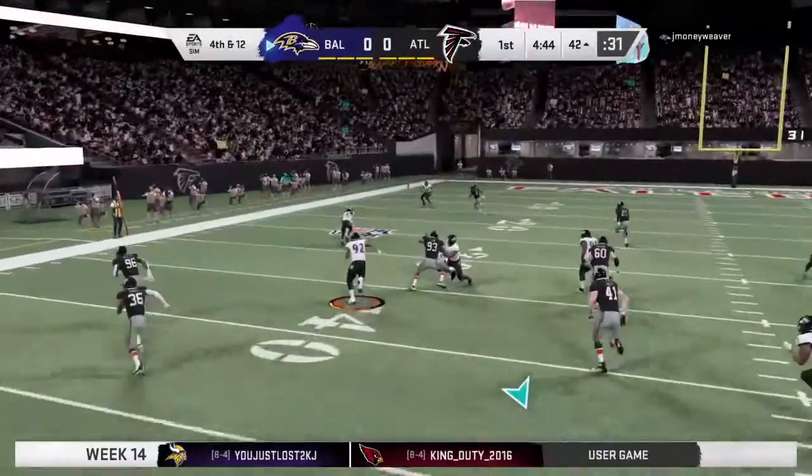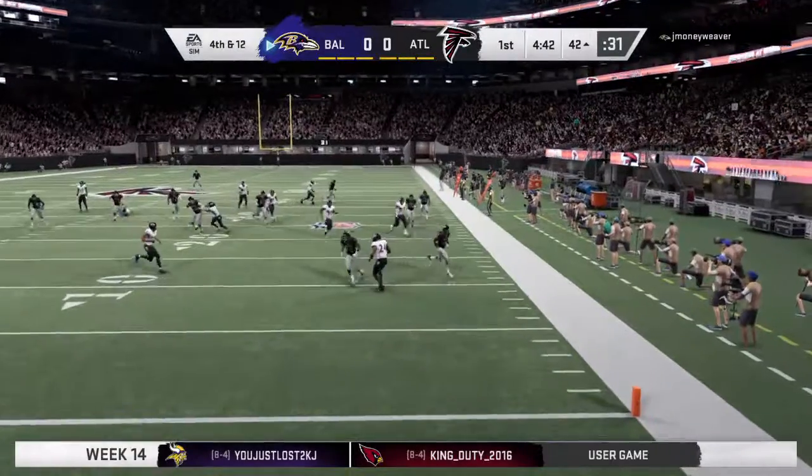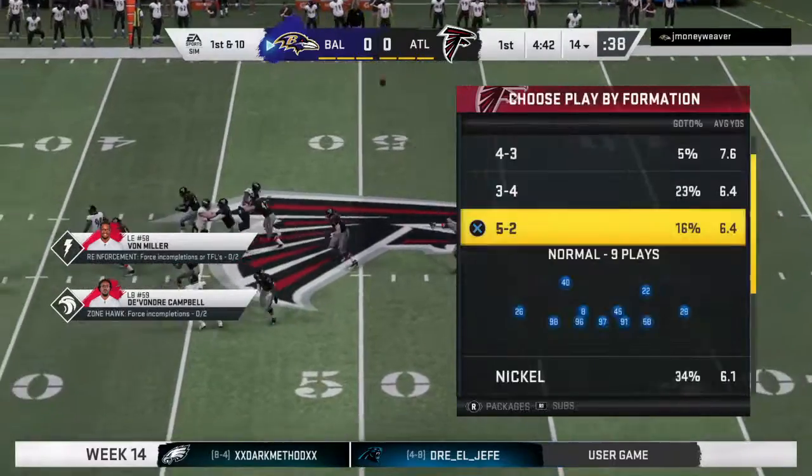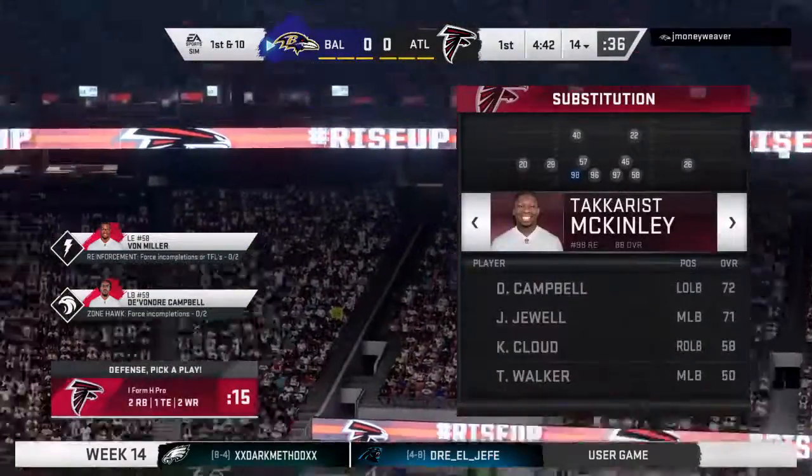He was only asked to punt once in the victory last week as he sends this one away. And they won't risk defending a return here. That one's out of bounds, and it'll be spotted at the 14-yard line.